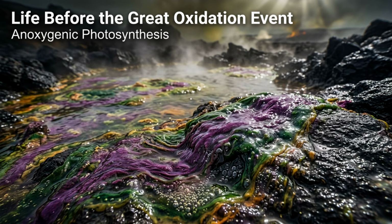Green sulfur bacteria and certain members of the Chloroflexota employ one of the most efficient light-harvesting structures in the biological world, the chlorosome. These are giant ellipsoidal antenna complexes attached to the inner side of the cytoplasmic membrane. Unlike the pigment protein complexes in plants, where each pigment molecule is held in place by a protein scaffold, chlorosomes contain tens of thousands of bacteriochlorophyll molecules that are self-assembled into large organized aggregates.